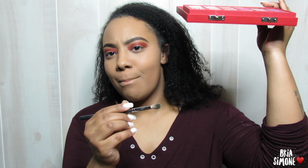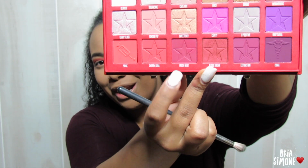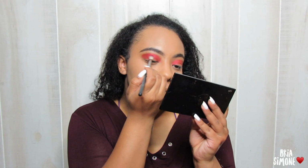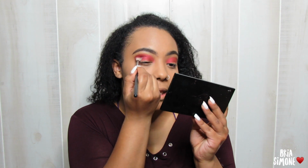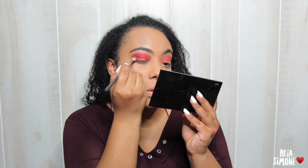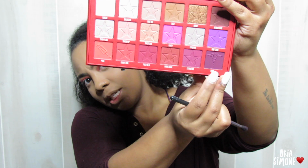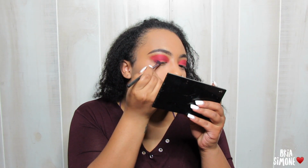Now I'm just going to take my Morphe M441 and dip into this shade right here called Fresh Meat. Blending that directly into Blood Sugar, but also below it just ever so slightly, and also bringing it into my outer V as well, just to give it the slightest bit of depth and dimension. Alright, now I'm just going to dip into this shade right here called Coma. I'm just going to use that to deepen up my outer V.